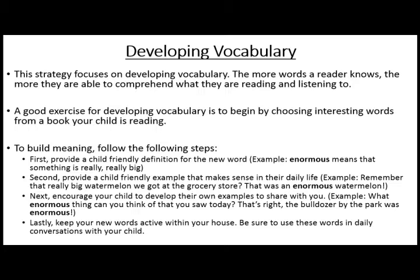First, provide a child-friendly definition for the new word. Example would be, enormous means that something is really, really big. Second, provide a child-friendly example that makes sense in their daily life. An example would be, remember that really big watermelon we got at the grocery store? That was an enormous watermelon.